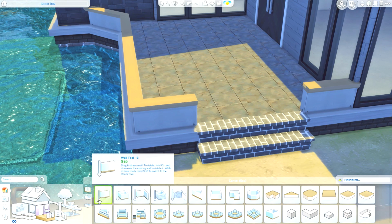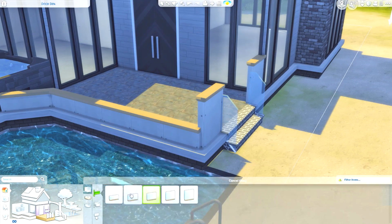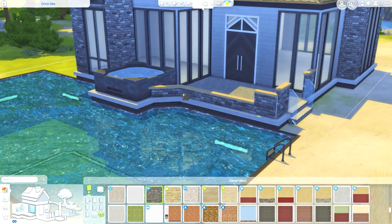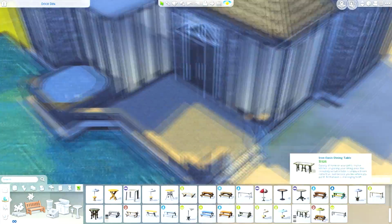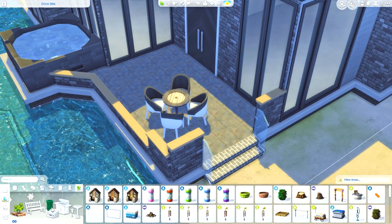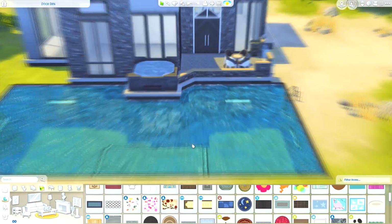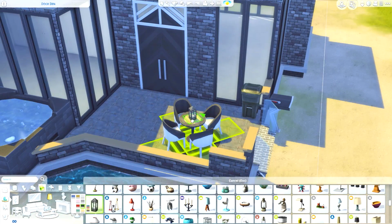You can see that we use half walls instead of fence there, which is actually something that I haven't used in a very long time for some reason. I don't know why, I just never use half walls. I used to a lot, but it's just something that I haven't used in a while. It's kind of nice to use them again, I suppose. And we've also got a hot tub there as well, to fit the shape of the pool, as you can see too.